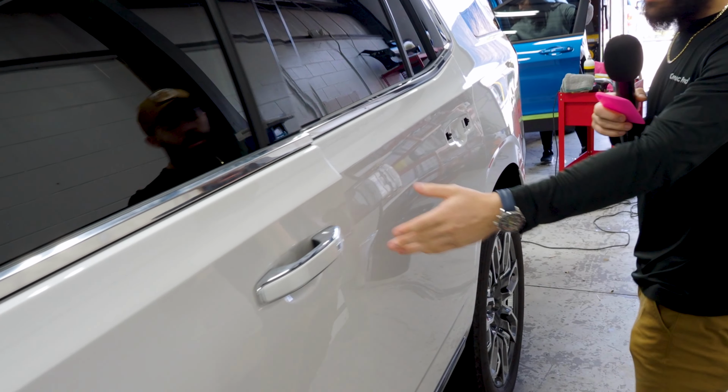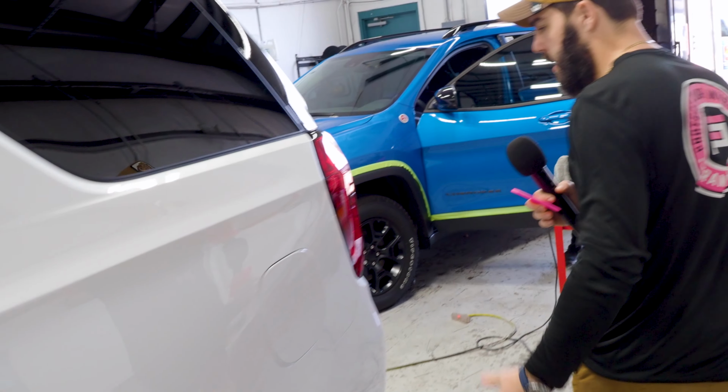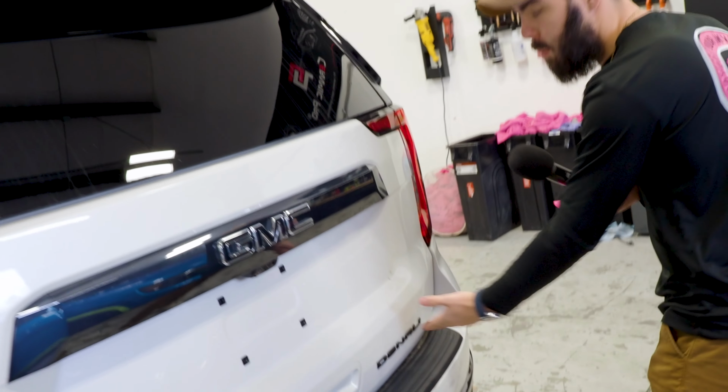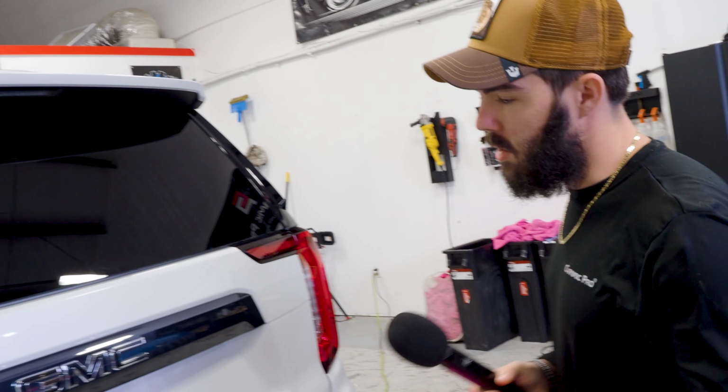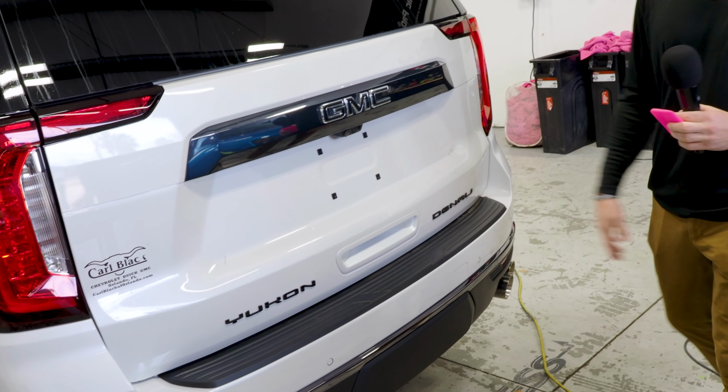We try to take everything apart when we do it, take off emblems, mirrors are gone. I haven't figured out this door handle yet, but all the other door handles are off. Anything we can take off to make a cleaner install, we will. So this will probably come off. These will come off and be reapplied on top of the film because you don't want to have a cutout of this. You'd rather just take it off and reapply it on top.